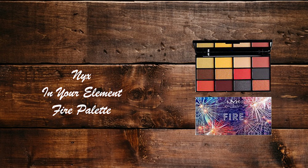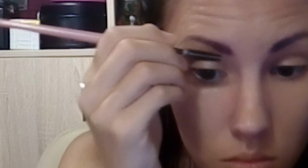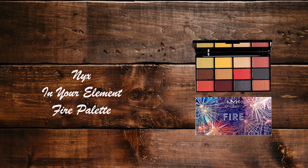Now I'm using my NYX In Your Element Fire palette, and I'm gonna use that black color. I love this palette so much, and I'm just gonna add a little bit to the inner corner of my eyebrows. I love doing these dark inner corners and lighter outer corners. I think they look super nice.